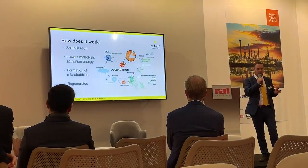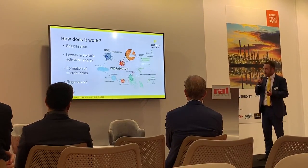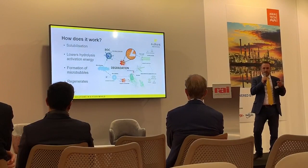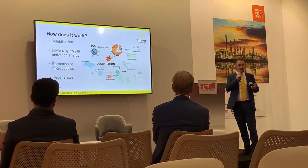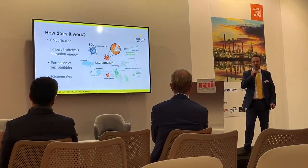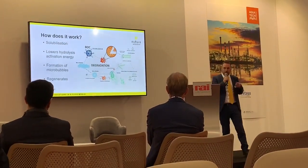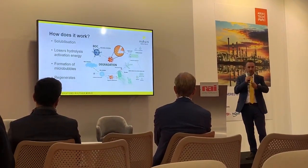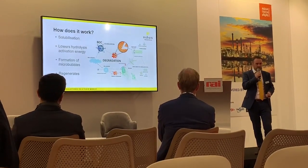It doesn't matter what the contamination is, it works on those carbon to carbon bonds and starts to break down. It also aids the aeration of the system by forming microbubbles, and this obviously helps in the hydrolysis process, particularly in the cooling tower where there's heavy aeration of the water anyway. And the product regenerates, so it carries on, and it's very, very persistent in the system. So once it's done the reaction once, it can go around and do it again. So really, you're topping the chemistry up in terms of system losses.